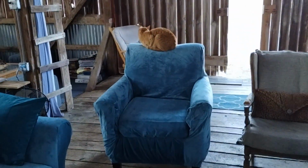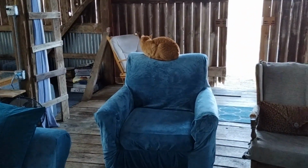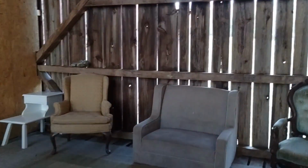Oh, that's Tot. He used to have a brother named Tater. Tot is very friendly. That's welcome for me because I'm missing my cats. They're here after a week on trail.